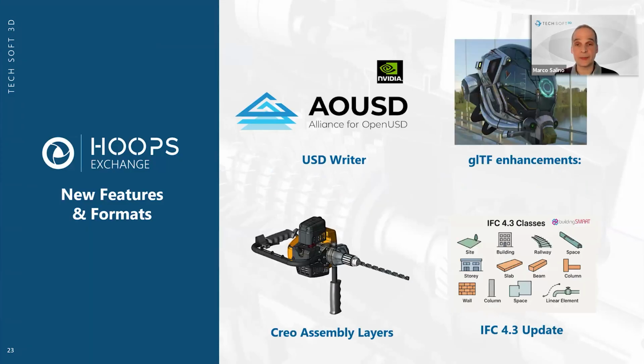Moving to new features and capabilities, there's a few projects that we have lined up for the 2025 releases, some smaller, some larger. So I want to start with a very cool project that we have been working on together with NVIDIA, which is a new USD writer.